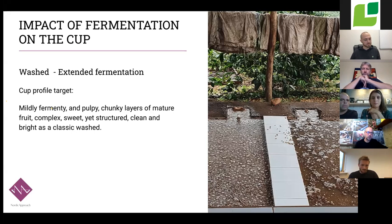But as a general thing, I'm going to show three different examples of what we're doing. When we're talking about extended fermentation, in this case a washed extended fermentation, the goal is not to have the process take over the whole thing. We want it still to be very much unique to the place it's grown and the terroir, but just have another element of flavors. So the goal would normally be to get them slightly, in a positive way, pulpy and fermenty, adding some more layers of fruit flavors. Very often they come out with super mature fruit, chunky fruit. They develop a different complexity and sweetness. But the goal here is to have subtle notes of a process.